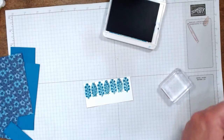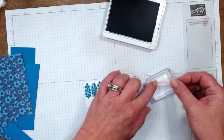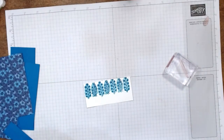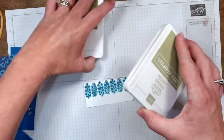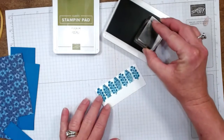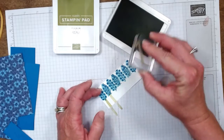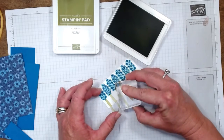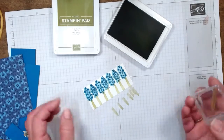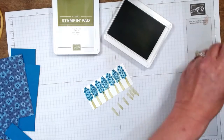And then I am going to bring in the leaf. I'm sorry, the stem. It's not a leaf, it's a stem. So I have the backside out, and I'm going to use Pear Pizzazz and Old Olive for this one. So we're starting with the lighter. I'm going to come in and ink it up, and I'm just going to stamp the stems all along the bottom. There we go. Okay, and you do want to make sure you have a piece of scratch paper underneath, otherwise it will get your work surface dirty.